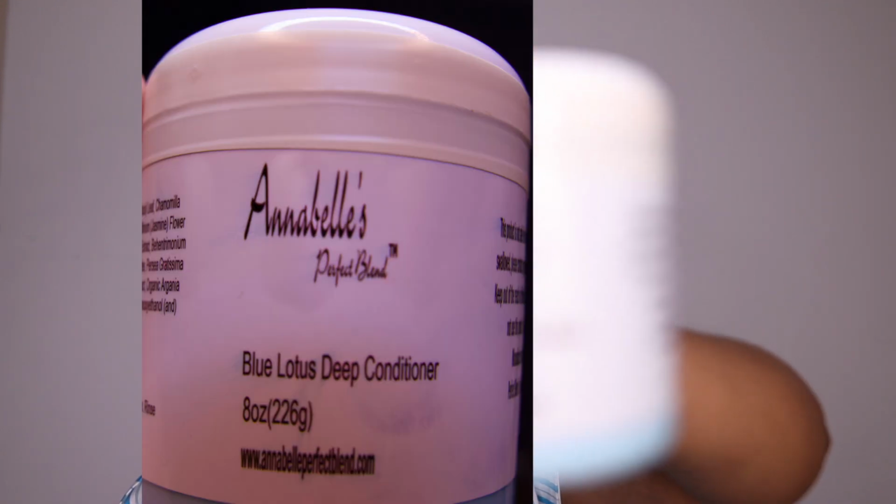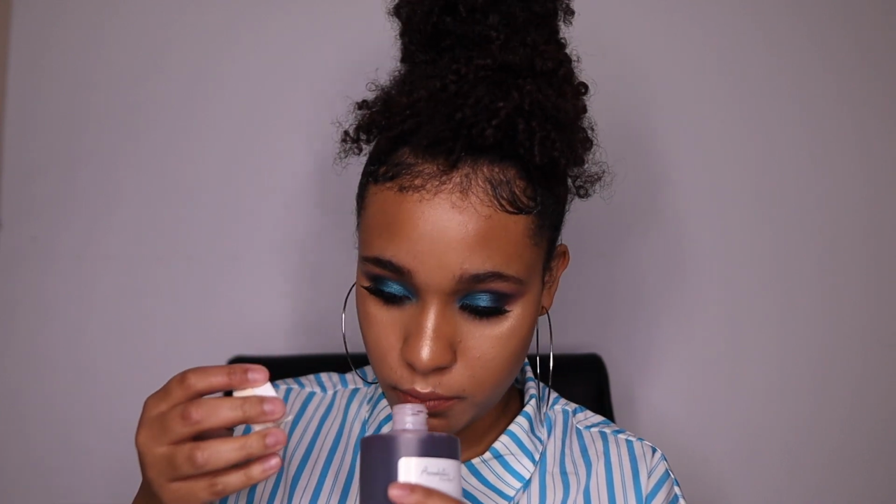This smells amazing. Next up, I got her Blue Lotus Deep Conditioner, and this is what it looks like. So I'm super excited about that. And then finally, I got her Hibiscus and Aloe Rinse, and this is what this one looks like. Let me open it. I want to smell it. Wow, she packaged this really, really well. We're just gonna untwist it. Ooh, that smells good.